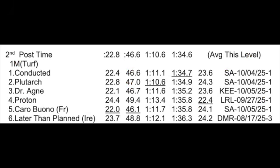Now looking at the second race, and I mentioned that Conducted, that one was projected to have the best final time. Now I did pick Conducted that day. I really liked Conducted in this event and was able to win. But some of the other numbers that you can look at in this event, let's look at the best last fraction, and that went to Proton. And Proton was one coming in from Laurel Park for trainer Graham Motion, a decent stakes victory there in that one's prior start, and was 6-1 in this event. And I did like Proton as well.